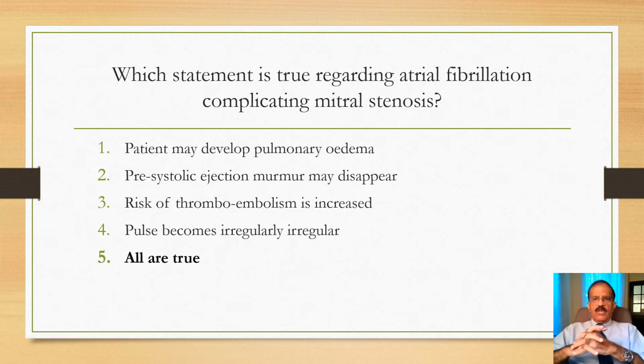Yes, all are true. Because patient may develop pulmonary edema because with atrial fibrillation diastole becomes shorter, and it is during diastole that the left atrium empties into the left ventricle, and in cases with mitral stenosis till the end of diastole the left atrium still is not empty, and if diastole is further shortened, that of course makes the situation worse. Pre-systolic ejection murmur may disappear.